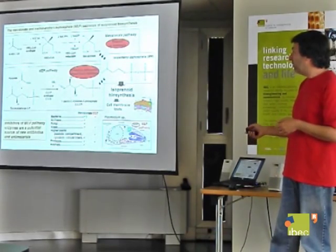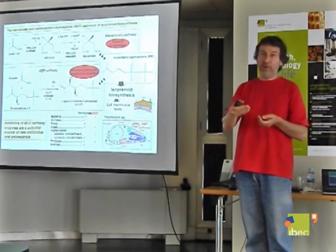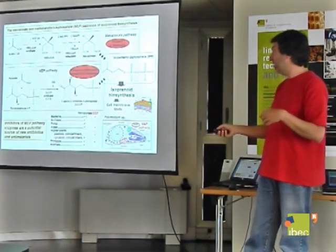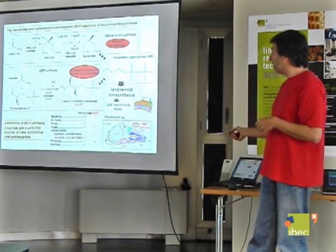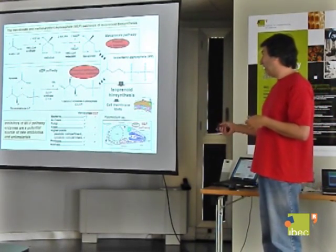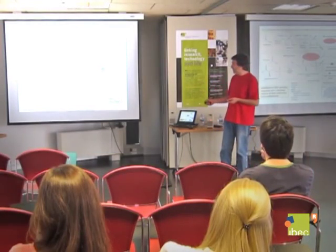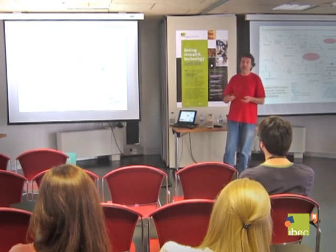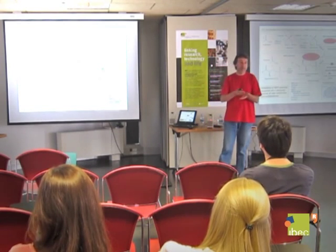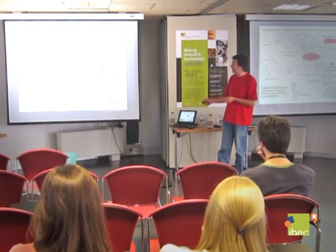One of the most promising avenues, whenever you have to develop a new drug, is to target a metabolic activity that is present in the pathogen but not in the human. And this is the case for a metabolic route which synthesizes IPP, isopentenyl diphosphate, which is an essential intermediate of isoprenoid biosynthesis, like for instance of cholesterol, which is an essential component of all membranes. And if you block cholesterol biosynthesis in any being, like in Plasmodium, the organism dies immediately.